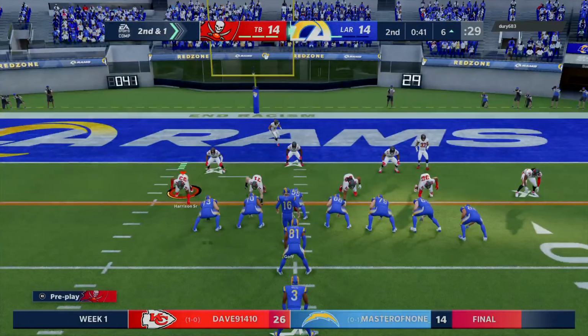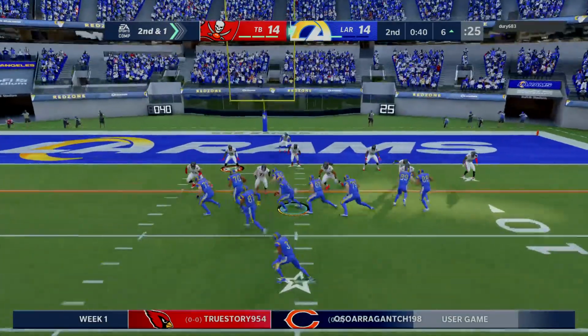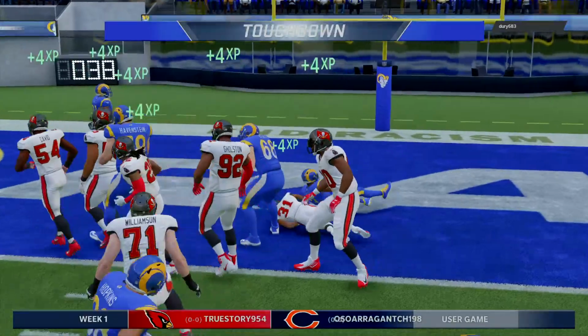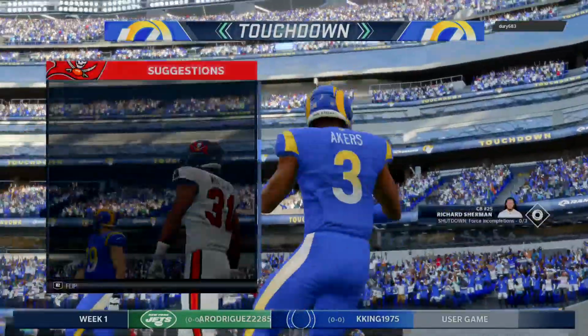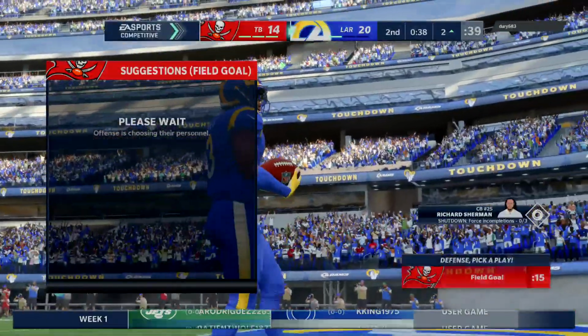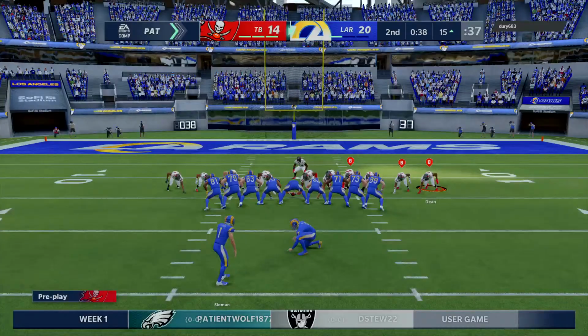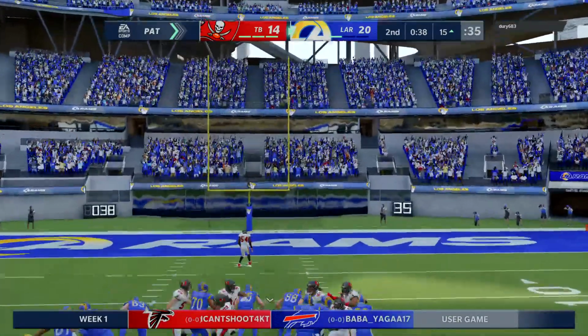First down marker at the 5. It's 2nd and goal. On the handoff, it's Akers, and he'll get into the end zone. Touchdown, Rams. Cam Akers on his way to a monster game. 3 first-half touchdowns. And the Rams have broken our tie as they take the lead.